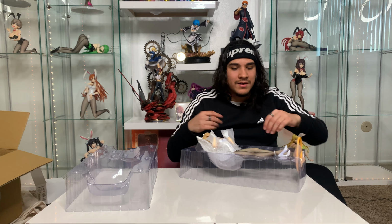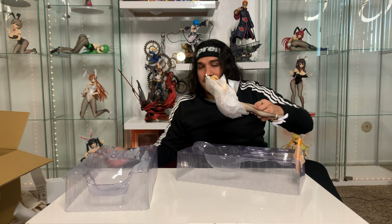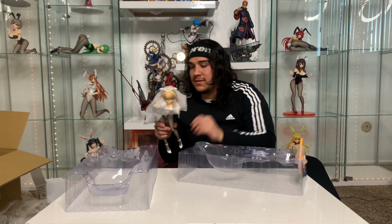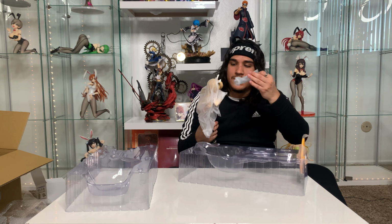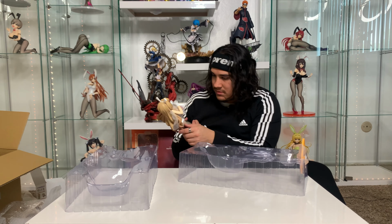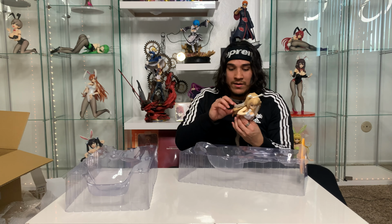Man, this hair. So we have some protection right here next to her hair. Some bubble wrap. Some more plastic. Oh, it smells like brand new. Wow. Dude, the details on the hair.